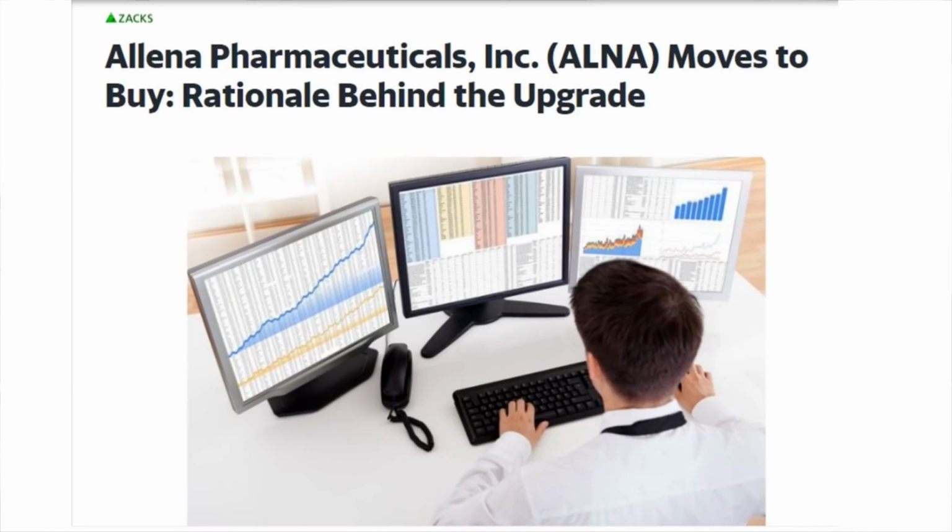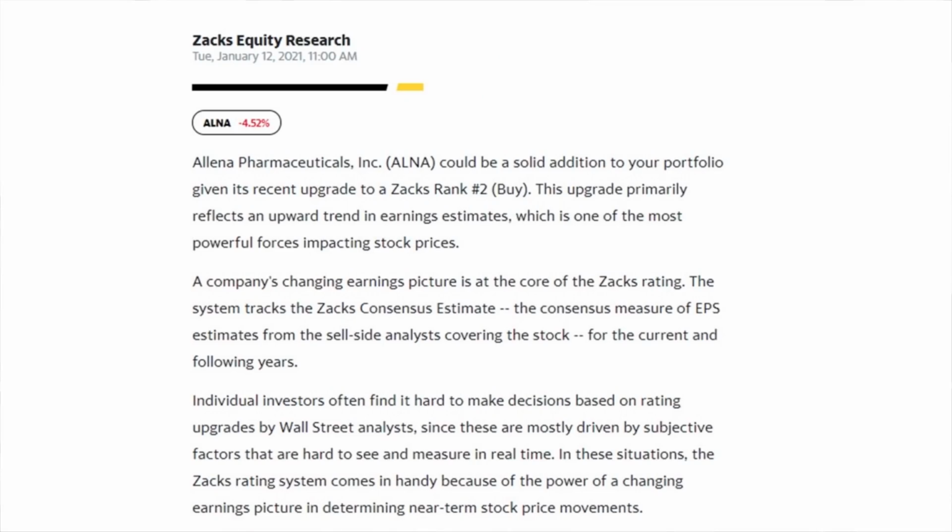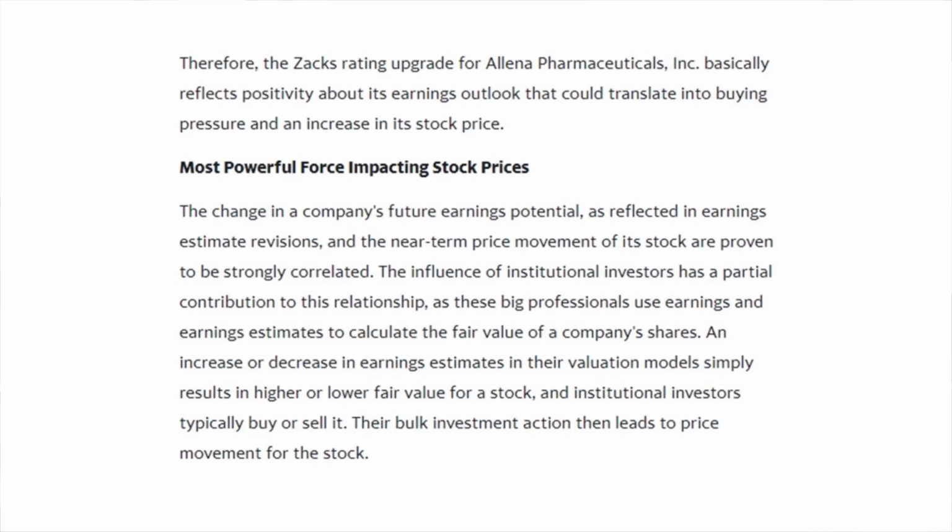Earlier this month, we saw other news for Allena Pharmaceuticals from Zacks in regards to the ALNA stock moving to a buy and the rationale behind the upgrade, saying that Allena Pharmaceuticals could be a solid addition to your portfolio given its recent upgrade to Zacks Rank number 2, which is a buy, and that this upgrade was primarily reflecting an upward trend in their earnings estimates, and saying that the Zacks rating upgrade for Allena Pharmaceuticals basically reflects positivity about its earnings outlook that could translate into buying pressure and an increase in its stock price.